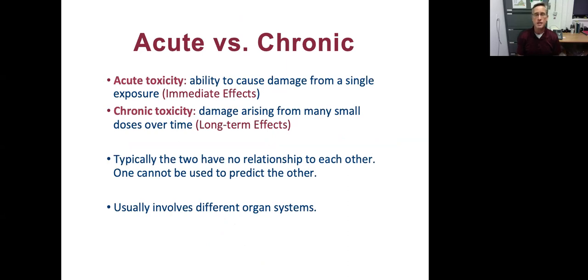Now, pesticides can be associated with two different types of toxicity. Every chemical, whether it be a pesticide or aspirin, has an acute toxicity and a chronic toxicity. Acute toxicity is the ability to cause damage from a single exposure. The idea of ingesting a mouthful of pesticide, that would cause an immediate effect, possibly nausea, vomiting, nervous system effects, but your body would be working to pass that. And that is a crisis, but it is an immediate response. People understand that inherently, and that's the one that people typically think about as the danger.